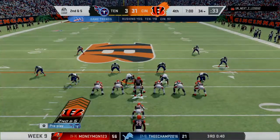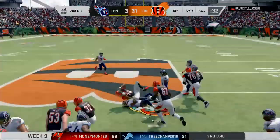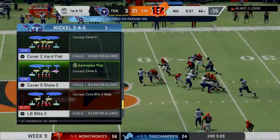Let's set a tone, fellas. Let's set a tone. Again, it's Mixon. And they'll get it up just short of the 45 at the 44. It's a 1st down on a gain of 10.